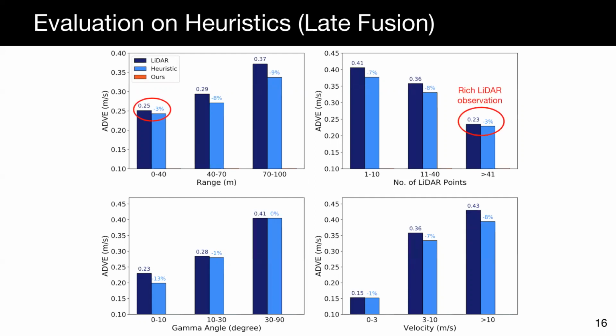First case is when we already have abundant LiDAR observations in the near range. Therefore, the velocity estimation from the detection network is already very accurate. Second case is when the velocity deviates a lot from the radial direction, and therefore the ambiguity caused by lack of tangential information is larger. Third case is when the velocity is small, thus further improvements require the radar evidence to have high precision.